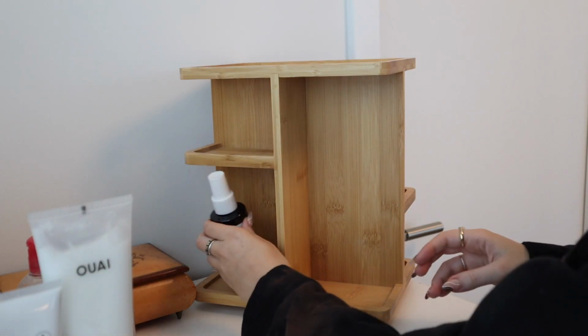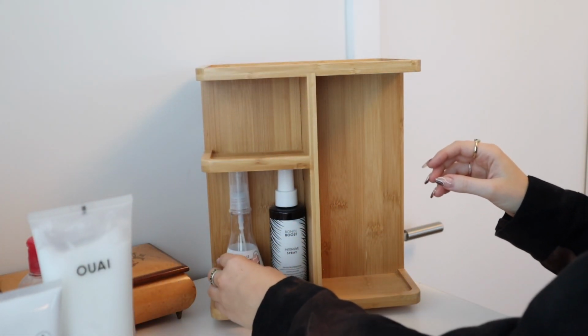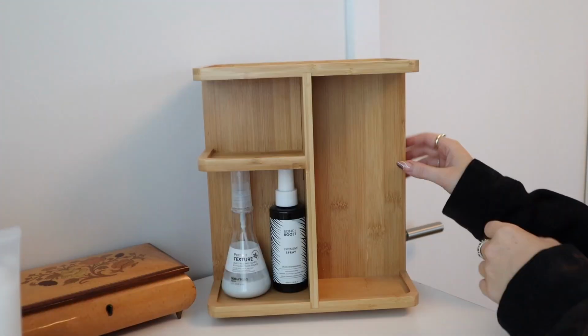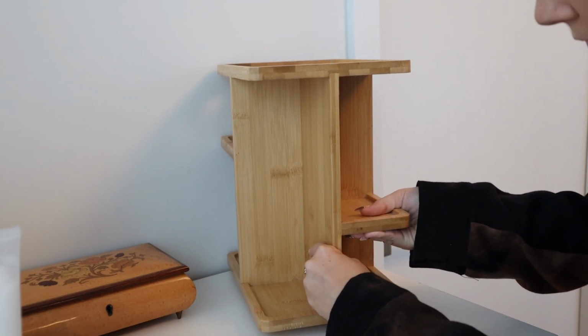Let's get this in there, this in there. Oh no, it doesn't fit. What about you? Yes. And then I'm thinking this can go over here. I wish that there was one more tall spot like this. That would be convenient. Like, these don't come off, do they?